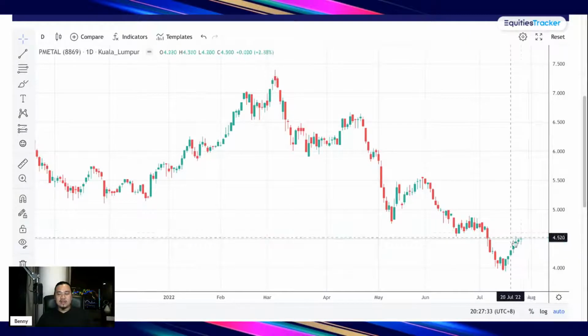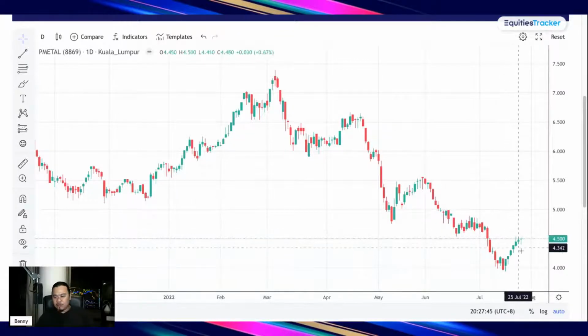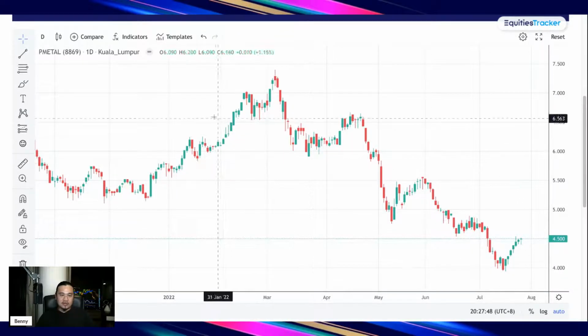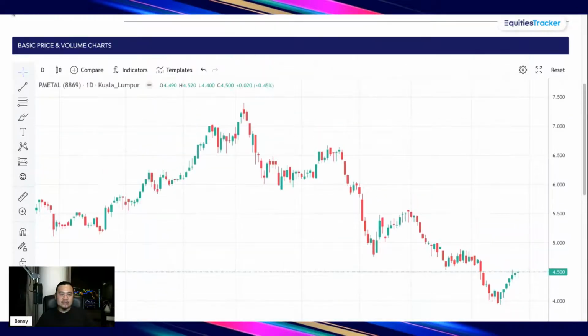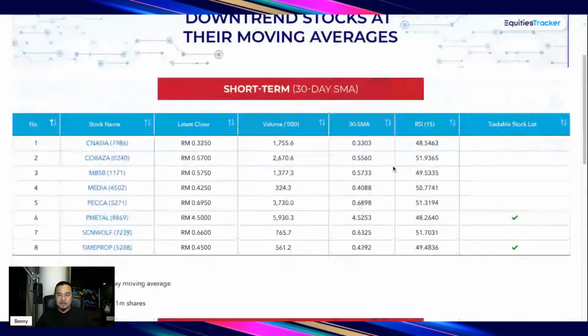So this one again, we call it overbought in the downtrend. In a downtrend, when price rebounds, and if the trend were to continue, the price may continue to fall. So again, the idea when we look for downtrend stocks at a moving average is basically to look for stocks that are in a downtrend but have rebounded. All of these have a similar pattern.